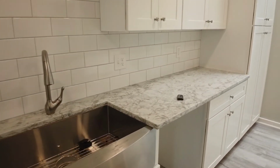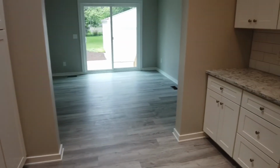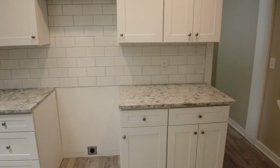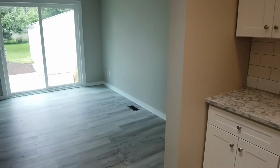Now, they did a granite countertop and then that farmhouse sink, and I think that farmhouse sink looks amazing. They cost a little bit more, but it's super nice to have just as that added extra. Then you're going to have an electric range, and then your shaker cabinets with the silver hardware.